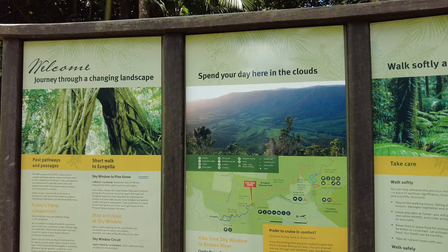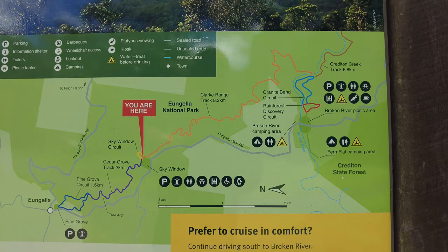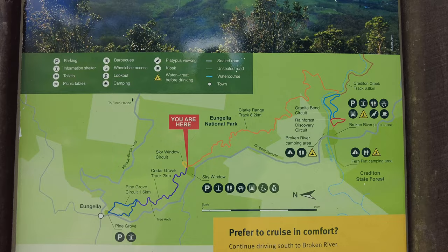This is the picnic area. There is a circuit here. I'll just spin you around and show you the maps that are here as well. So here's the map just here. It's a whole heap of different walking tracks that we've found. You can go down to the river, which is about a 5k drive.